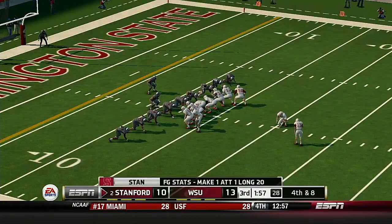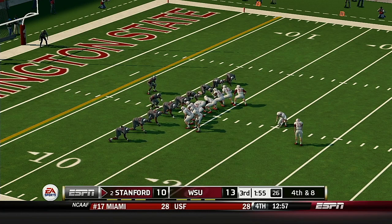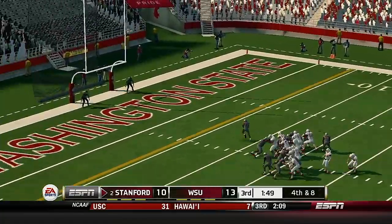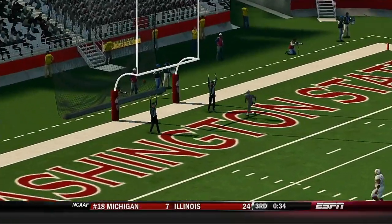So it's fourth down. They'll call on the field goal unit here. Stanford can tie it up here with this kick. Kicks up, and it splits the uprights.